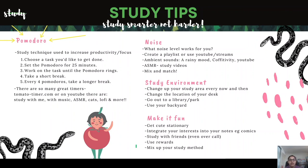Study environment: change your study area every now and then, change the location of your desk. You can also go to the library or the park. Again, I don't know if parks really work. I wouldn't quite say so personally, because I would get distracted if people came and started playing or something. So that's, again, personal. Libraries I reckon are better. You can use your backyard if you want to sit in the sun in the backyard, absolutely go for it. But I feel sleepy when I sit in the sun for too long, like after 10 minutes. So if that's you, maybe not. But see what works best for you.